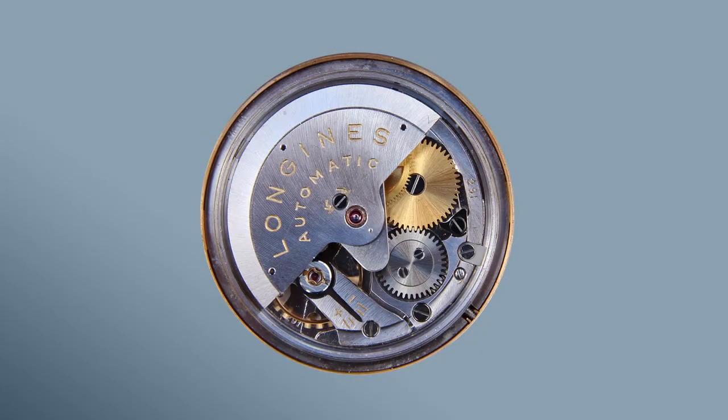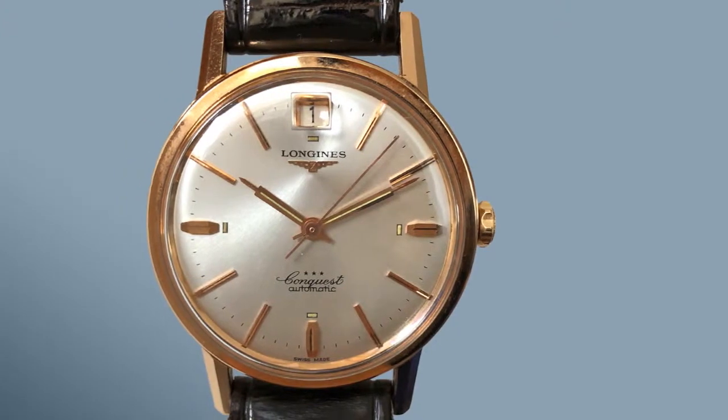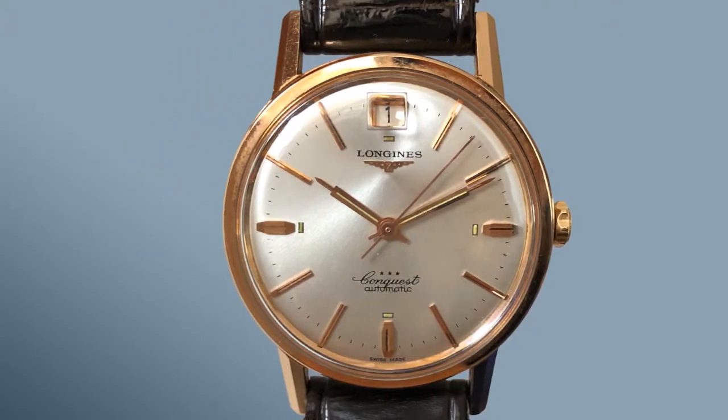9026 from the 1960s. It has a 35 millimeter case without the crown, and it's powered by a mechanical self-winding caliber 291 movement. It has a date window at the 12 o'clock position and has this beautiful gold dial.